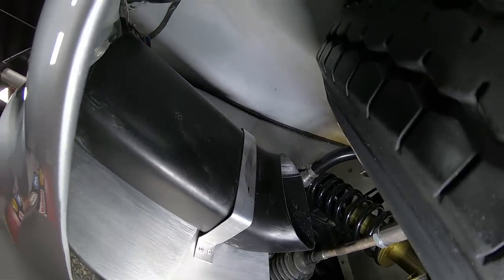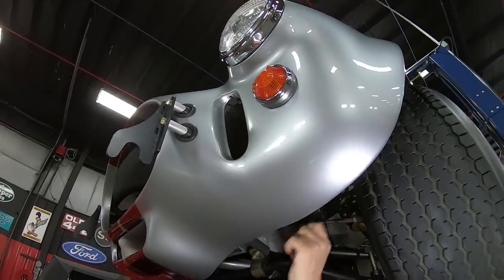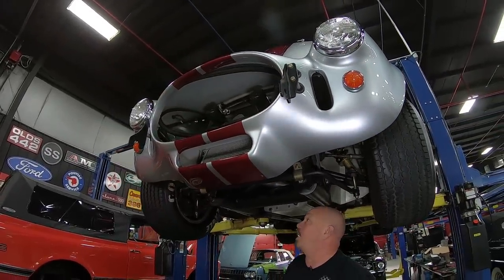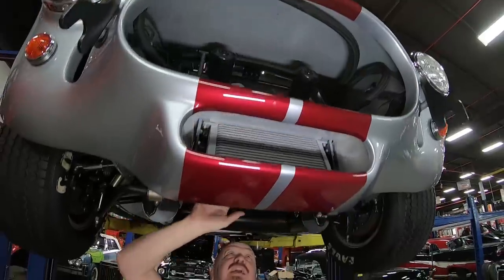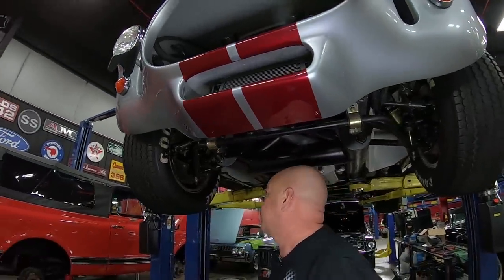You can see it's got cooling ducts here for the brakes up front also. It's pulling in air here, spraying over here on the brakes, keeping them cool. I mean, this car is set up to go, guys. This is the oil cooler up front. Radiator's got an electric fan on it. It does have a manual rack on it for the steering.